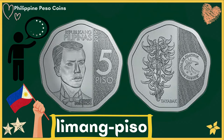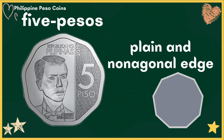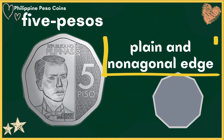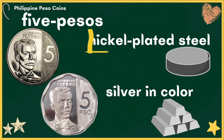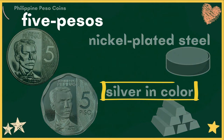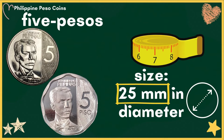The original version of a 5 peso coin has plain round edge, while the nine-sided updated version of a 5 peso coin has plain and diagonal edge. Both the original version and the updated version of 5 peso coins are nickel-plated steel and silver in color. Both are 7.4 grams in mass, with a size of 25 millimeter in diameter.